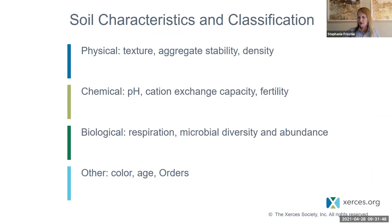There are also several ways to describe and categorize soils. Physical types are talking about texture, aggregate stability, bulk density of soil. Some chemical characteristics are the pH, the cation exchange capacity, and other measures of fertility. There are biological ways to measure or categorize soil, such as through respiration or measuring microbial diversity and abundance. And then other ways that soils are categorized may be through their color or the age of soils. And there's also a whole soil taxonomy where soils are organized into orders and then also into series.